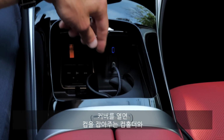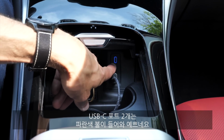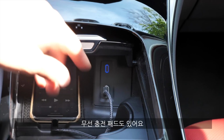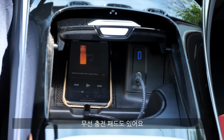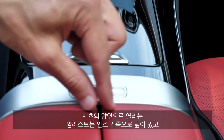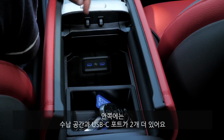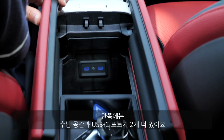Cup holders then, also with adaptive function. And then 2 USB-C chargers with a nice blue illumination. In the front there's also an inductive charging pad. When we close this one here again, then we have the typical Mercedes split armrest here. Nice leatherette cover, there we go, with more space and 2 more USB-C chargers.